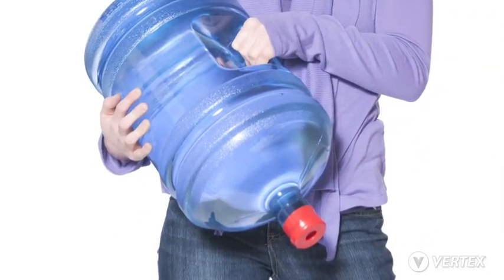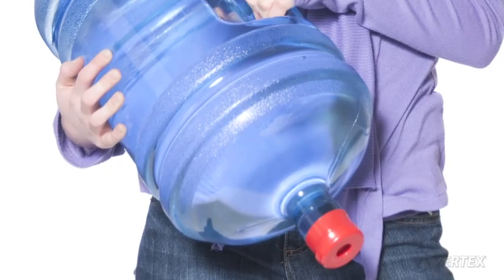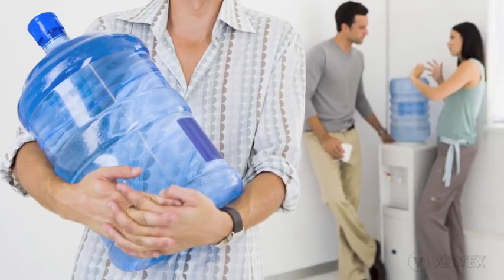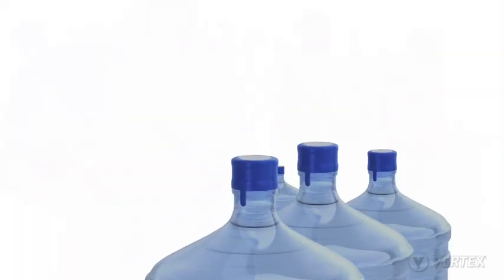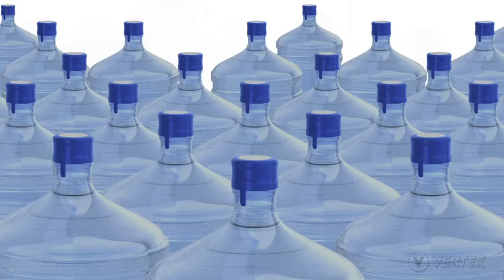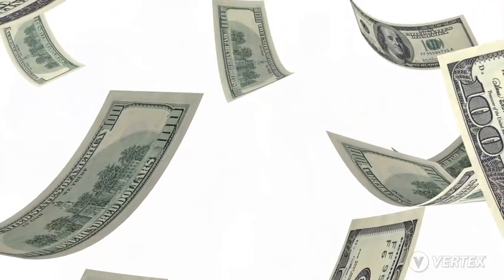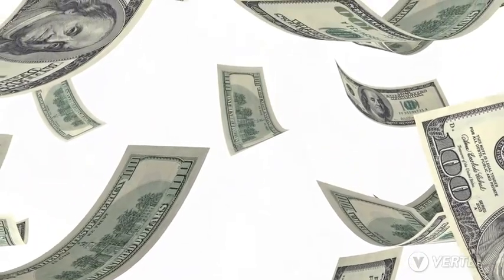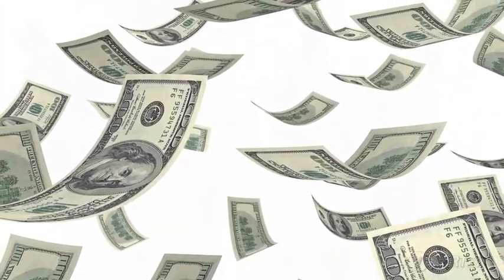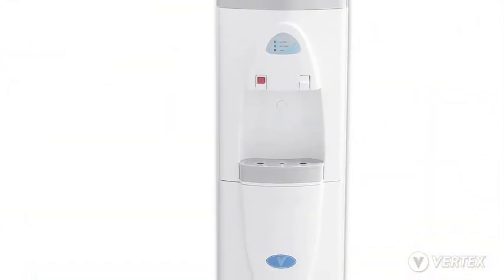At over 40 pounds each, those big 5-gallon bottles are hard to lift, especially without spilling or hurting yourself. It's no surprise that the empty bottle is always left for someone else to change. And think of all the valuable space wasted on bulky bottle storage, along with the added labor cost of moving and changing out the bottles. By the time you add up the high monthly cost, labor, storage, contamination, and risk of injury, bottled water is one workplace hazard we can all do without. Isn't it time to go bottleless?